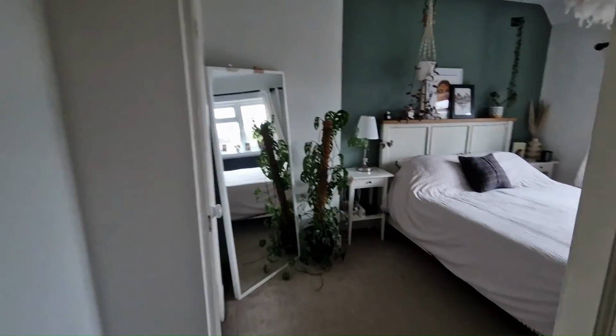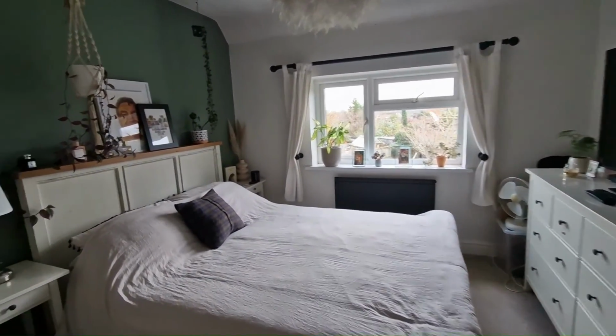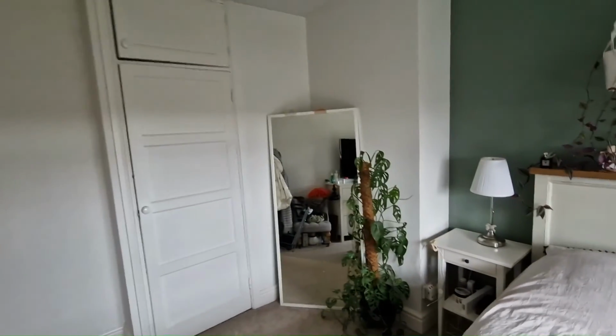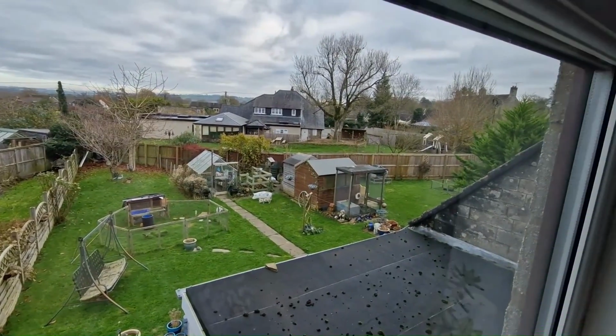Then we have the first of the really fantastic double bedrooms, and what a stunner this is. Really lovely big room, huge bed in here. You've got a really nice outlook over the back and over the garden. And then if I just pan back, you'll see that we've also got the built-in wardrobes as well. Now coming back through, I'm going to give you a sneaky peek of the size of that garden. And yes, it does go all the way over to the right past those sheds.